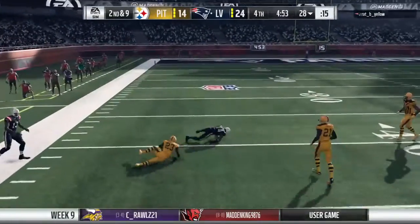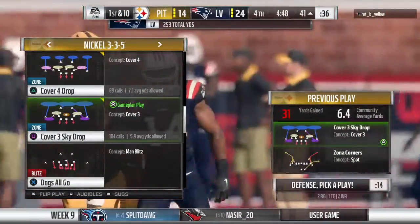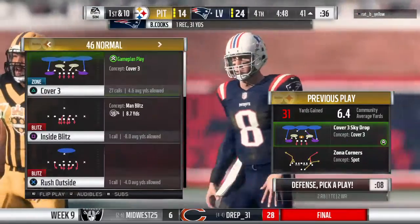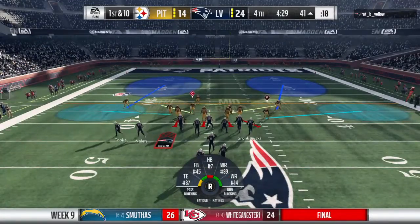It's hauled in by Brandon Cooks. And he's taken down, but not before getting this across midfield and just shy of the 40. That goes for a gain of 31. So the offense has it 1st and 10. Lucky 56.